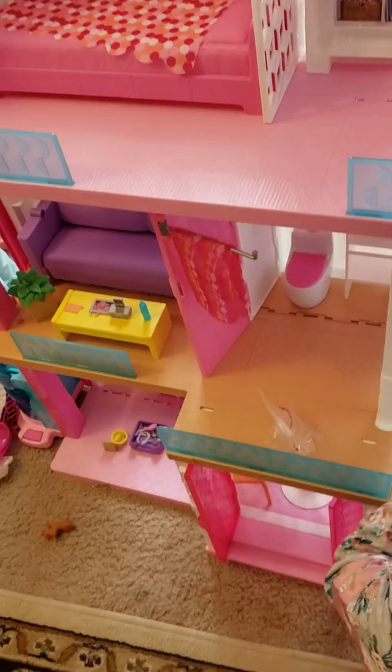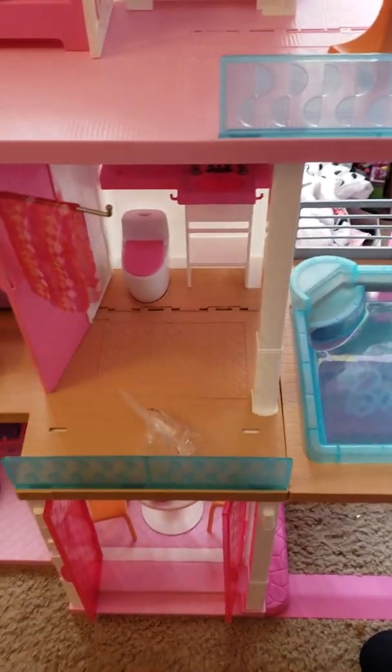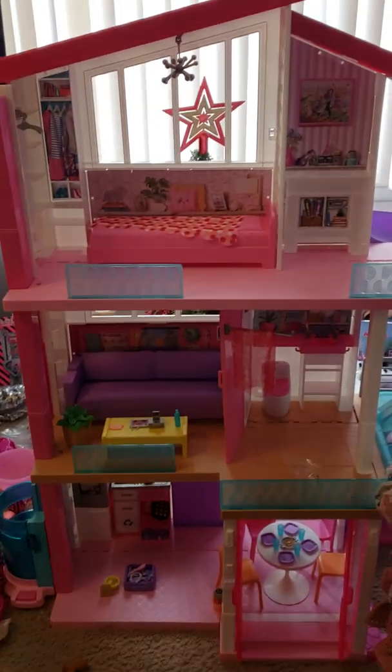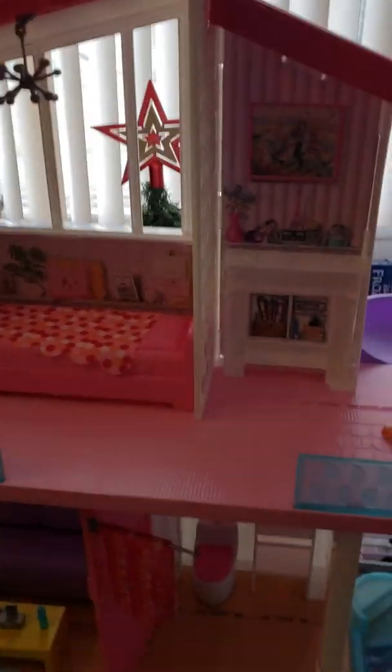Girls, this is a LOL doll, but what kind of house is this? A Barbie Dreamhouse. And they have LOL. Look how big this house is. This is amazing. I want to change the background. This is amazing. Look at this. I want to live in this house.